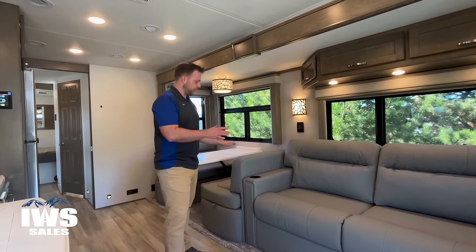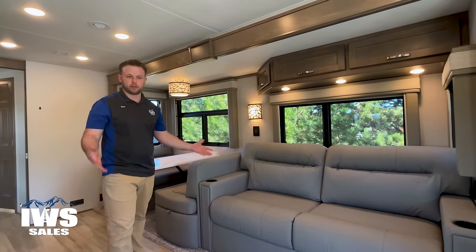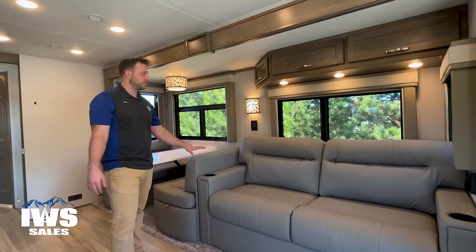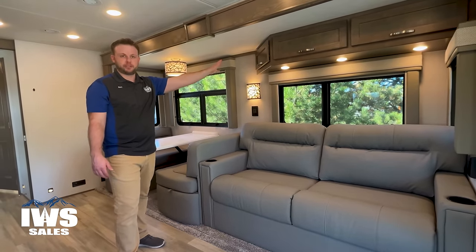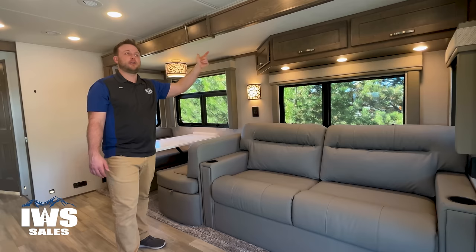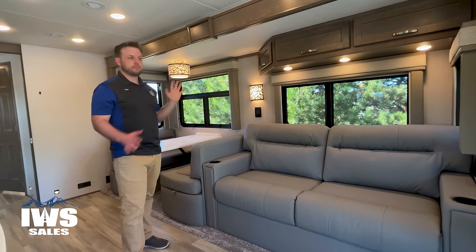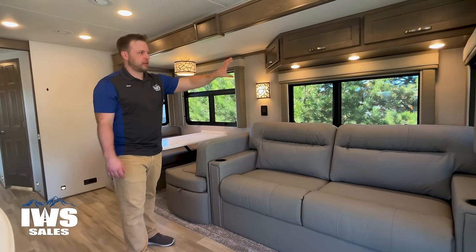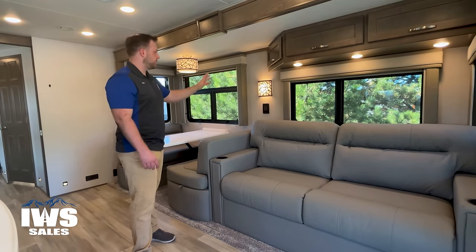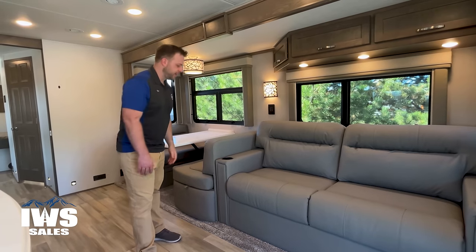So you're going to get this gray furniture, which is really becoming one of our most popular color packages. Renegade uses maple wood cabinetry, and this is the Lakewood stain color, which I think is a very nice modern look. All the window valances have a nice touch to them in design. A very good modern looking coach.